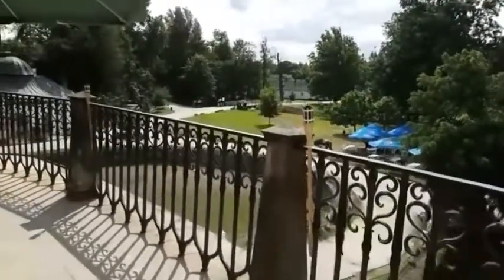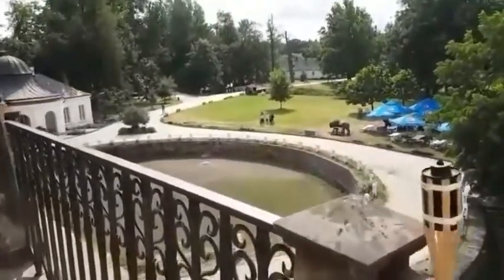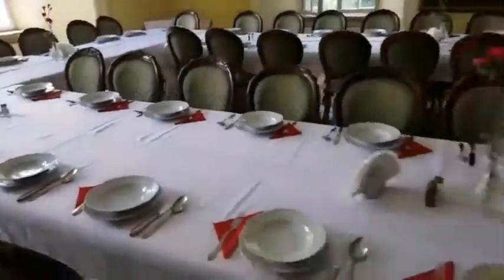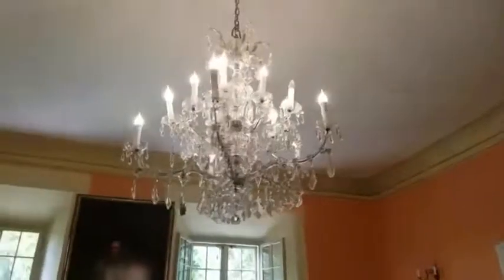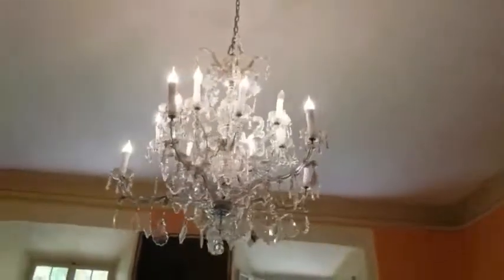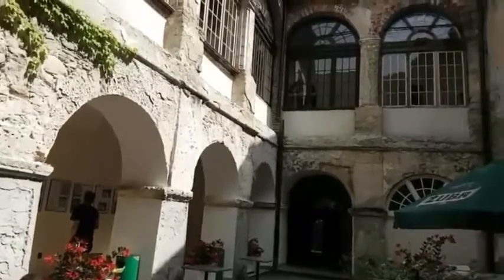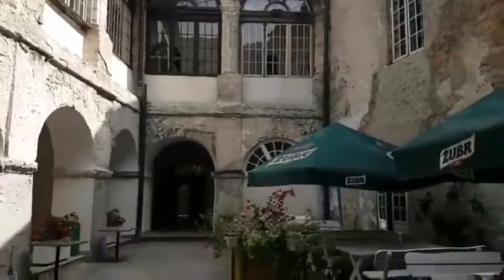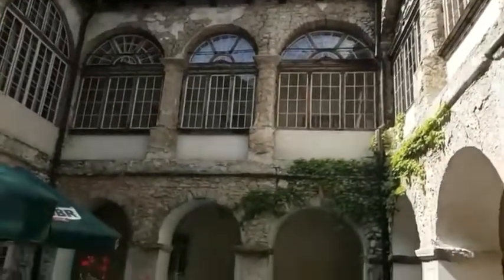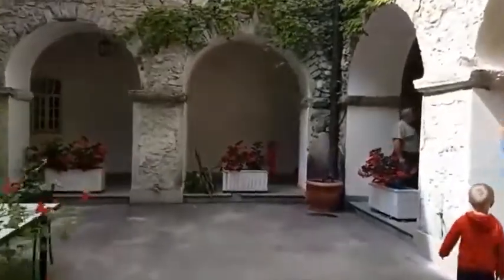Here we are out on one of the balconies of the palace, and you can see the view down below. If only my dining room was this nice. Here's the inner courtyard of the palace. I'll give you a view of the side that I'm on in just a minute. Okay, here's the side where I was just at. I gotta go and find Alicia though, because she just took off, and that there she is.